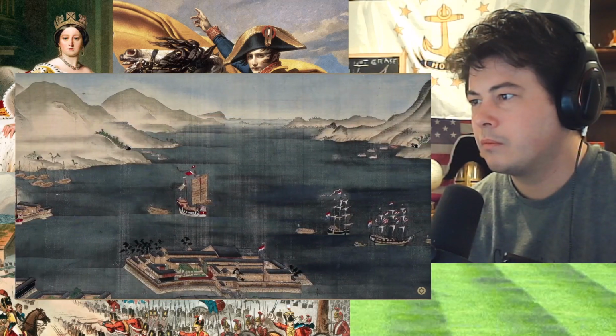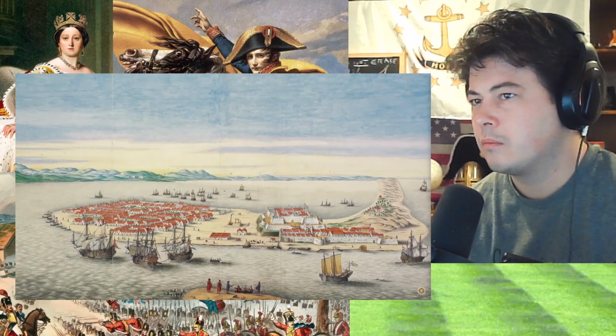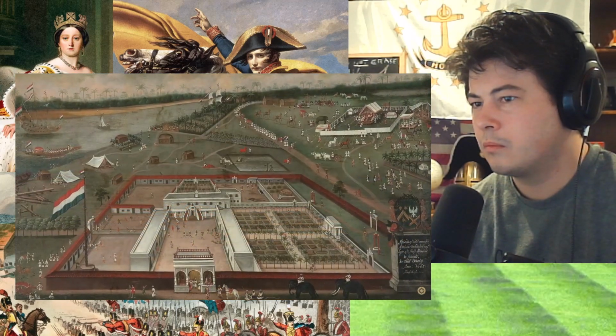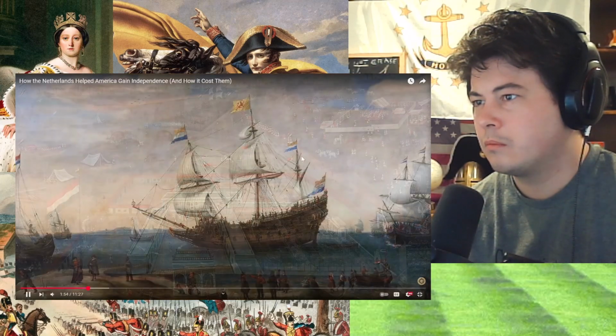At the time of the American Revolution, though slowly declining in power by the 18th century, the Netherlands was a global leader in trade, controlling territories across the globe and a worldwide network of seafaring trade routes.